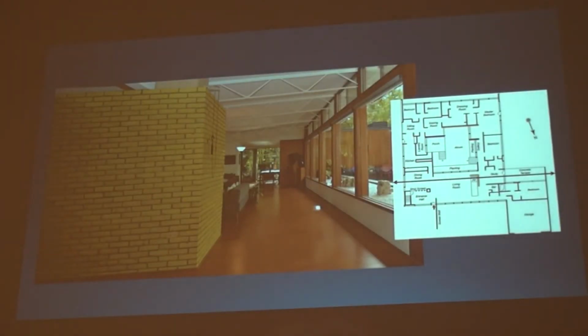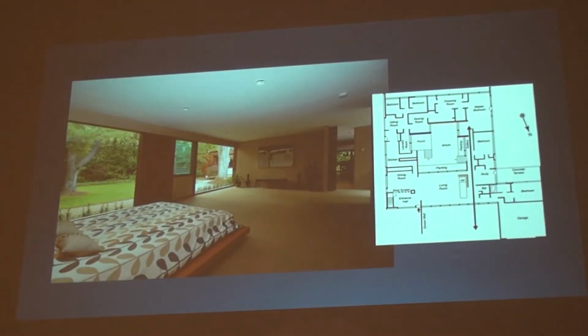The house is organized along two axes. There's a north-south axis here, and an east-west axis. So we're looking east-west here. You can literally look through the house, and here's the north-south axis, and you're looking through here towards Vendôme.